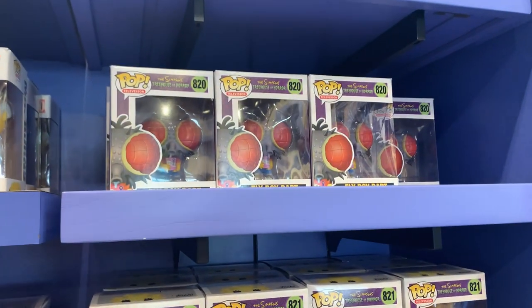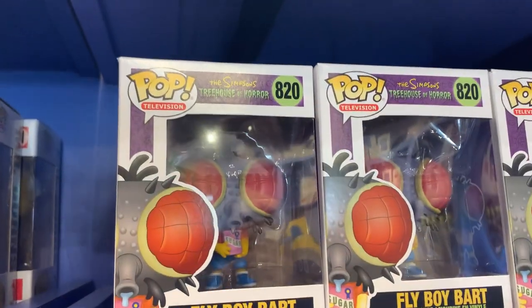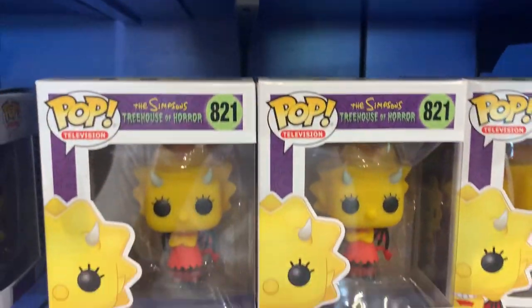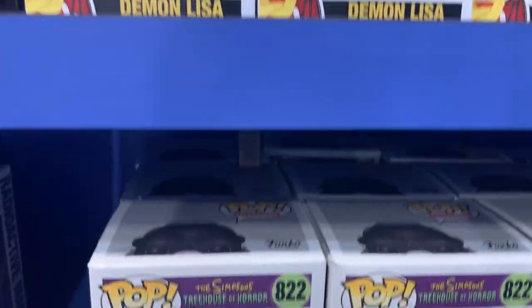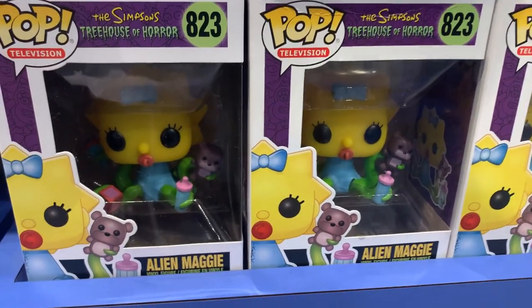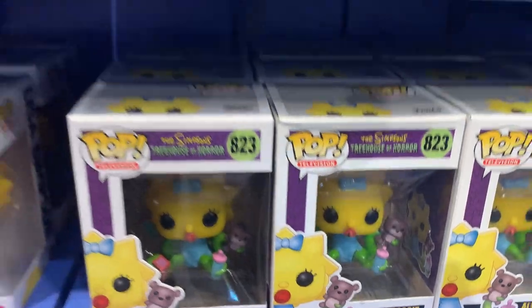They have pops too, and they have the Simpsons Treehouse of Horror Pops. They have Fly Boy Bart, Demon Lisa, King Homer, Ellie and Maggie. That's pretty good.